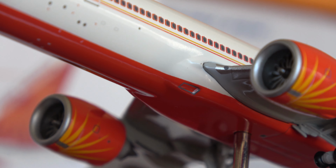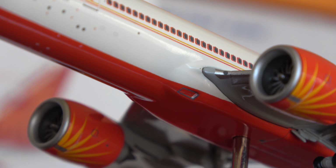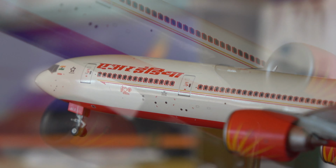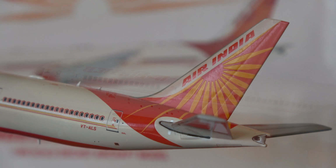Also, the windward area is really well done as well, and you can even feel the NACA dots because there's like a little protrusion in the windward where the NACA dots are, and you can even feel that, which is really cool on this model that actually has that. So really nice job by JC Wings. The mold is a 10 out of 10.